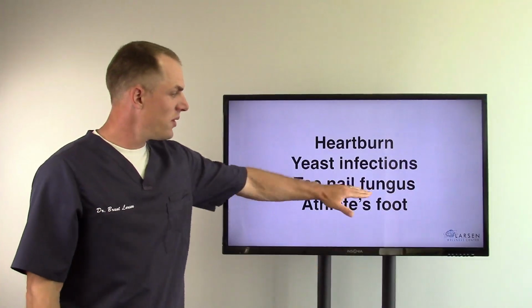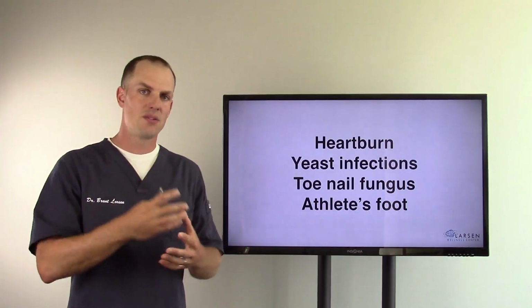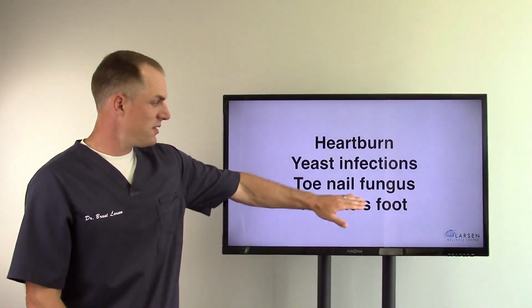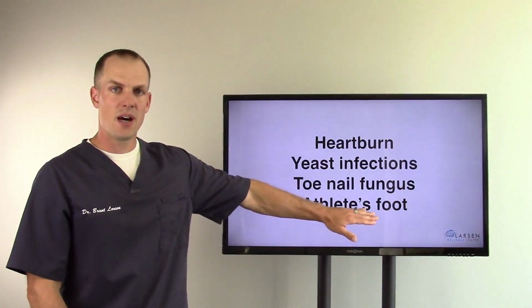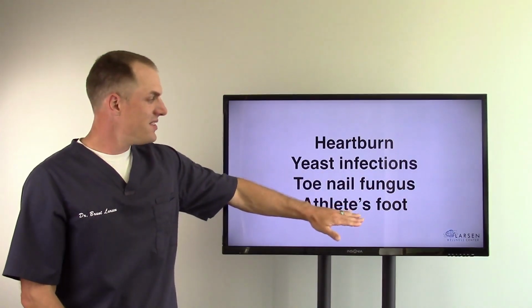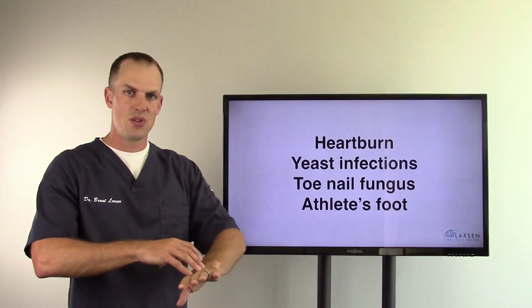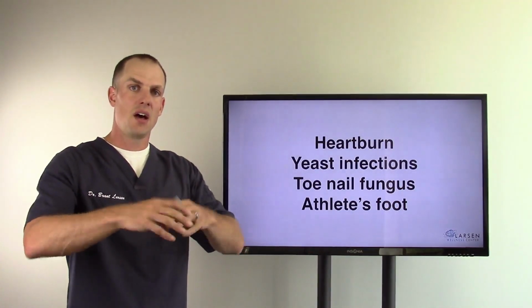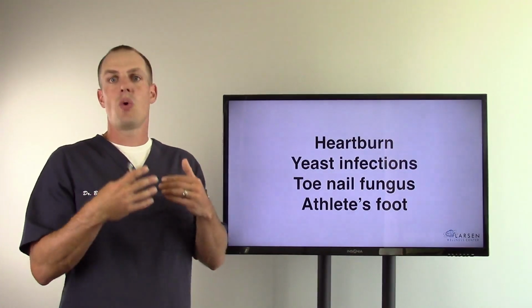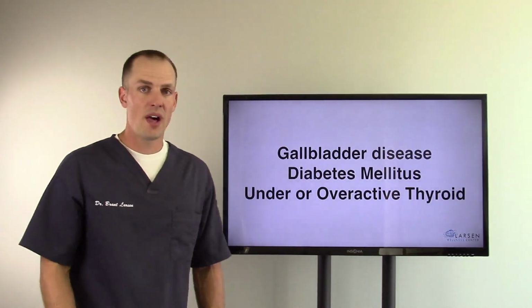Yeast infections, toenail fungus, and athlete's foot, all part of the same problem. You can't break down the food, you can't disinfect it, the bowel starts having changes, the body starts having changes. These two things here are not from the outside. Again, vaginal yeast infections as well. It could be intestinal, vaginal, wherever. Those types of things are not coming from the outside. So a topical is not what you need. You need to kill that from the inside of your body and figure out the source and why it was easily acquired by yourself or whoever has it. So athlete's foot. And then we have gallbladder disease as well.